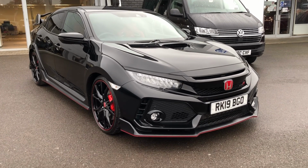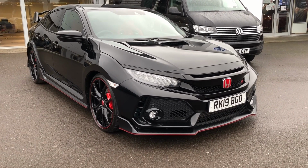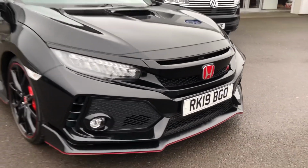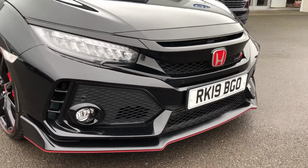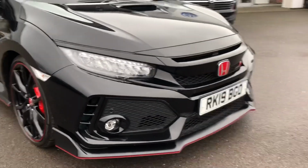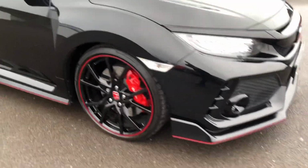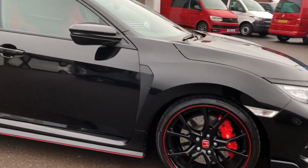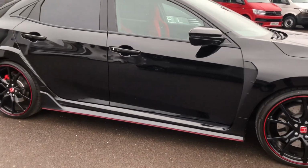Today I've got a special car to show you around. It's this Honda Civic 2-litre VTEC Turbo Type R GT. At the front you've got your LED headlights. It looks so sporty. It looks amazing. You've got your 20-inch piano black alloy wheels with your red brake calipers, and your rear tinted windows.